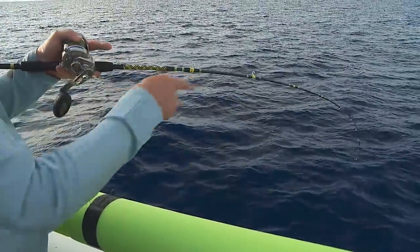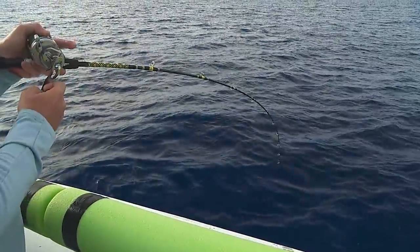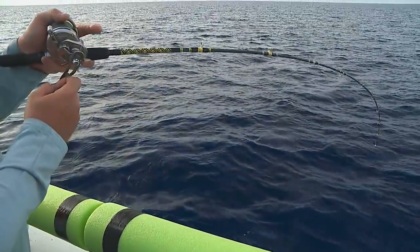Could really see that spiral wrap in action now. It's a little bit lighter this morning here.